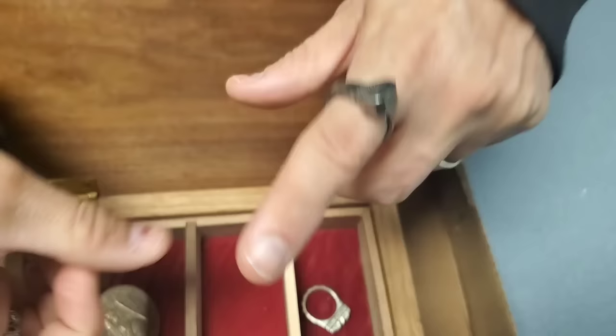Look at this ring. It's like a nail. Nailed it. Good job. That was amazing. All right, what do we got here?